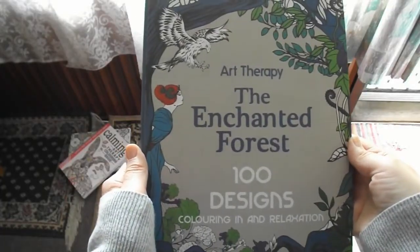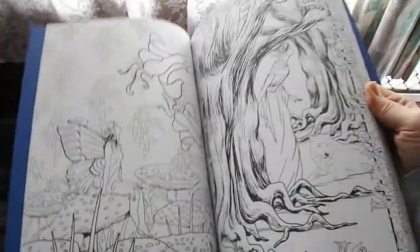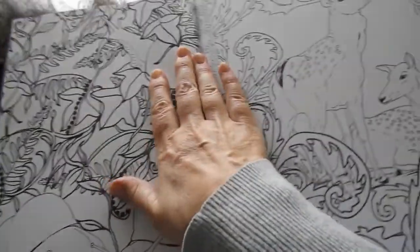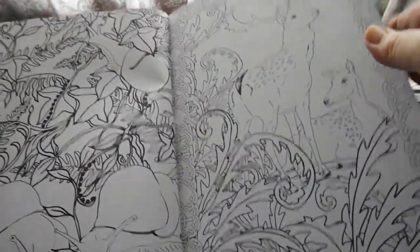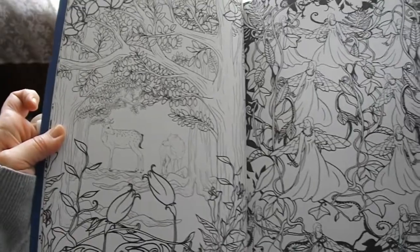Next we have The Enchanted Forest. This is a really lovely book. I don't want to press the spine back too hard because I don't want the spine to break, so I'm just trying to hold it as flat as I can without it bending too far back. So I hope you can see it okay. That's the best way to do it. Oh, that's really pretty. I love that. I love the little wolf and the little deer. It's really pretty.